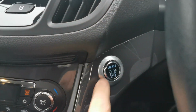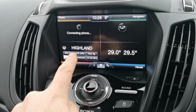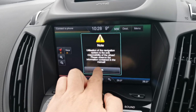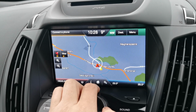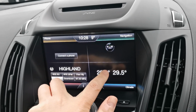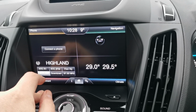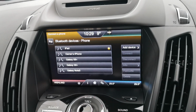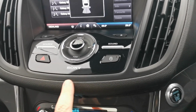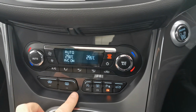So push button start, your forward touchscreen display, so phone, radio, sat nav and climate. Climate controls, there's DAB radio as well, your Bluetooth, reverse camera. It's actually a Sony CD system, upgraded sound, dual zone climate control, heated front screen.